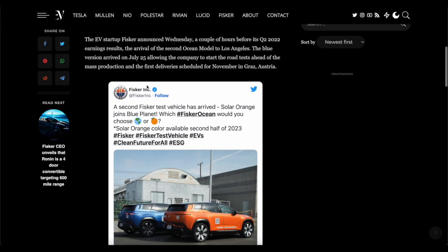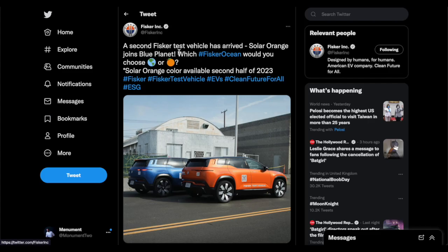It looks fantastic. So Fisker announced yesterday on Wednesday, a couple of hours before its Q2 2022 earnings results, the arrival of the second Ocean model to Los Angeles. The blue version arrives on July the 25th, allowing the company to start road tests ahead of the mass production and first delivery schedule for November in Graz, Austria. A second Fisker test vehicle has arrived, solar orange, that's joined the blue planet.